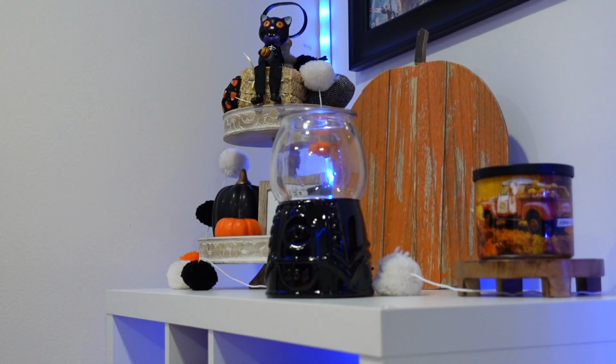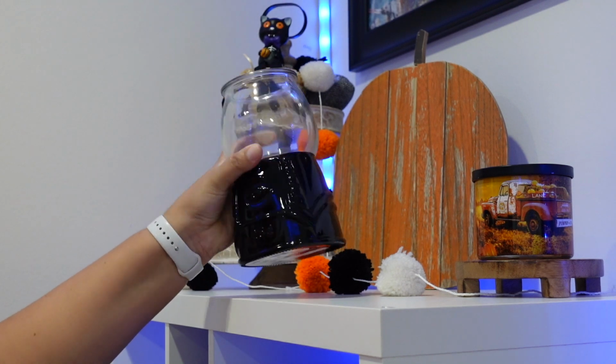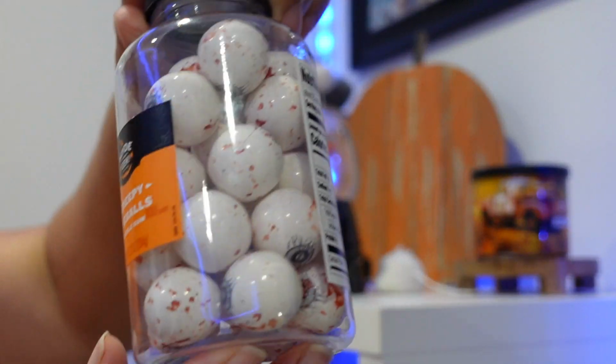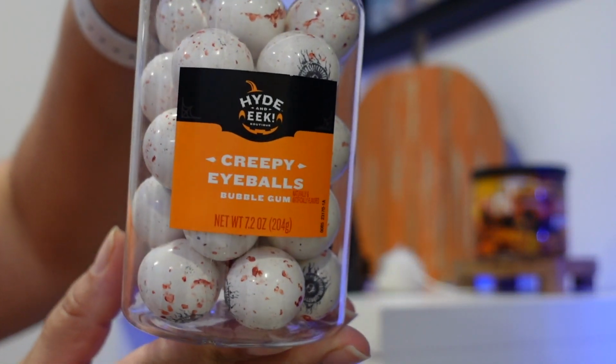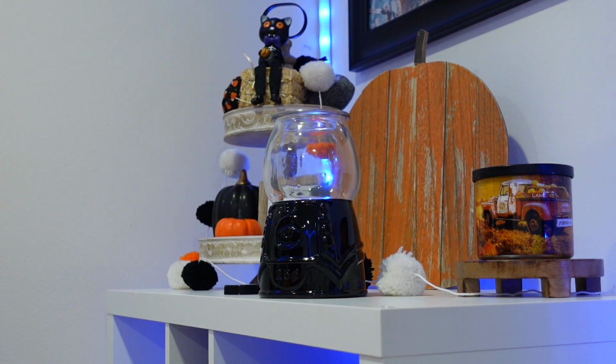A new find for me this year was this candy gumball machine. I got this for $3 at the Target Bullseye section. These are really popular this year. People go all out with the creativity on what you can do to decorate inside of them.